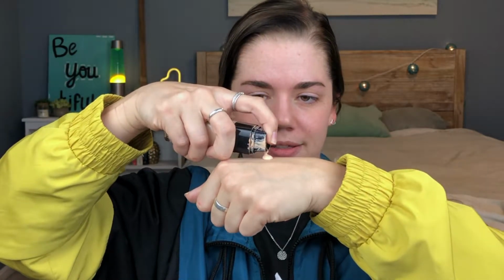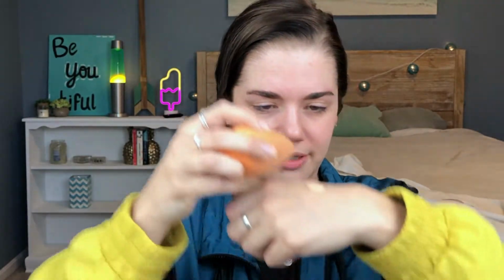Okay, so I'm just gonna pump a little bit of this into the back of my hand. Just do like 2 pumps. And I'll take my little Real Techniques sponge, just dip it in there. I usually don't do it this way. I usually dab it on with my finger first, but we're living on the edge today, y'all. So I'm just gonna pounce that in lightly.